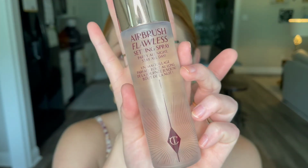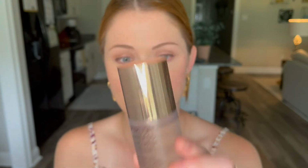Actually, I lied. Before I go in with my mascara, since everything else is finished, whenever it's really, really hot outside, I do use a setting spray. This is the only, you guys, oh, I have a hair. I hate that feeling. Oh my God. This is literally the only setting spray I have ever bought and liked. I got the small size from Influencer to try and review for free, and I ended up purchasing the full size. It's this Charlotte Tilbury Airbrush Flawless Setting Spray.